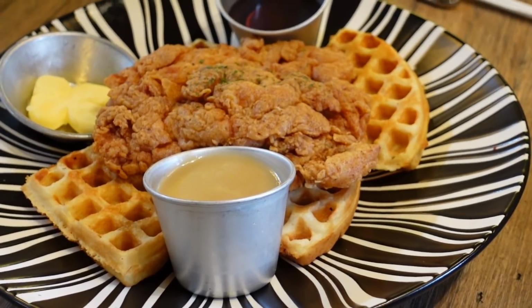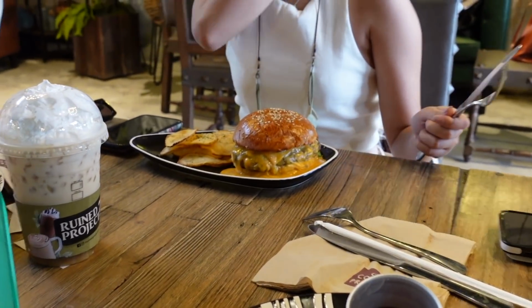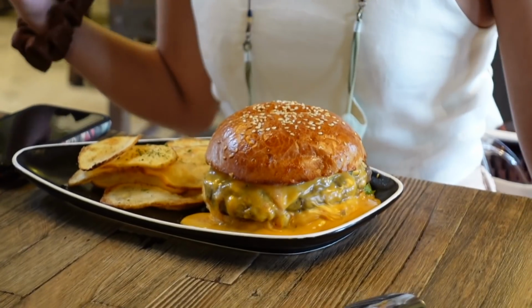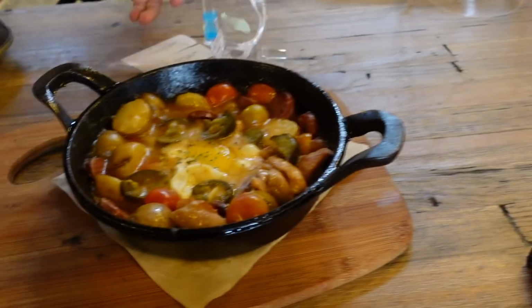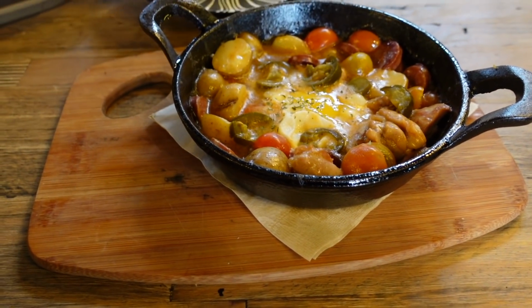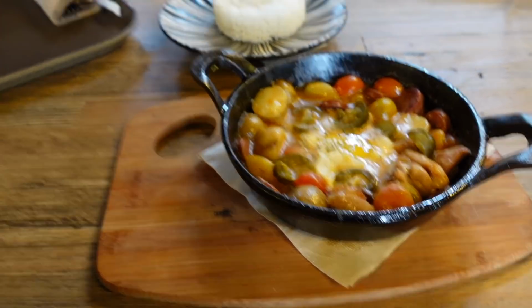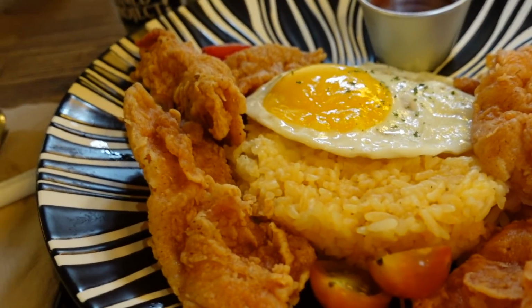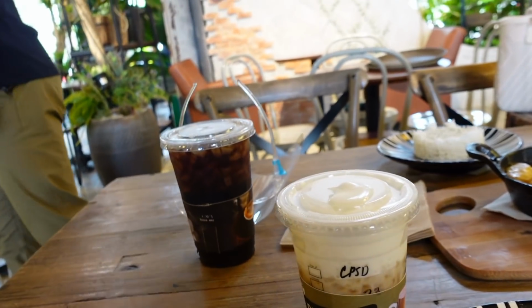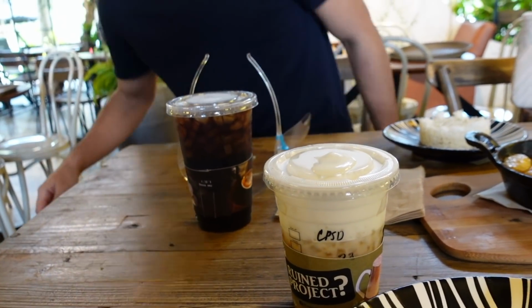Got one. The chicken and waffles, and then Sam got the cheese jalapeno burger, which looks good. Ooh, look. What's this? Is the hash? Just get it. Socks lang siya. And then she got carbonara. Wow! What is black? Black coffee.